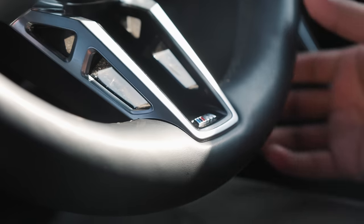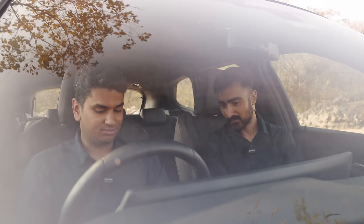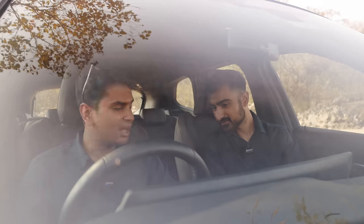Steering wheel is nice. Steering wheel is really nice. They've completely changed the BMW steering wheel now. So you have this three-spoke design, which looks a little bit edgier than the last outgoing one.